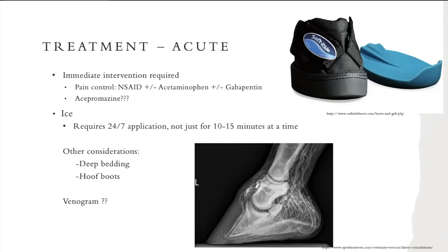My favorites happen to be the Soft Ride boots, only because they make specific support pads that go in the boot that provide support to the frog. And so that's the area, the caudal hoof area, that you're going to want to support, which will help to also relieve pain, because you don't have it right on that solar area where you have P3 pressing down. So I really like the Soft Ride boots.